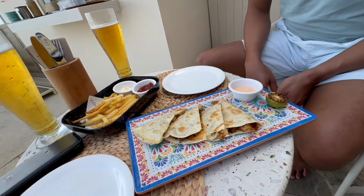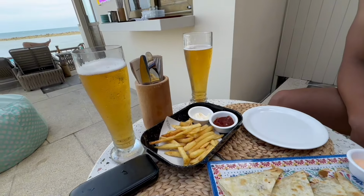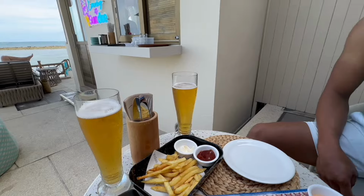Okay, your snack has arrived. Chicken quesadilla. Mexican food. Some french fries. And importantly, the beer. Enjoy. Why do we have this too? You can dip. Do anything you like with it. Just like roti bread. With some spicy. Very similar. Different. Okay, good. Enjoy.